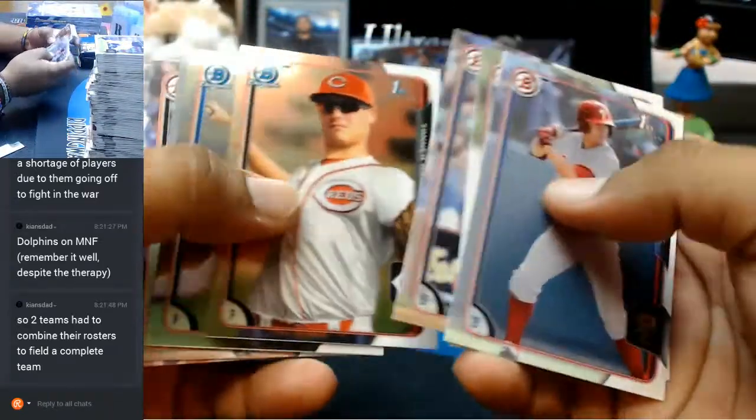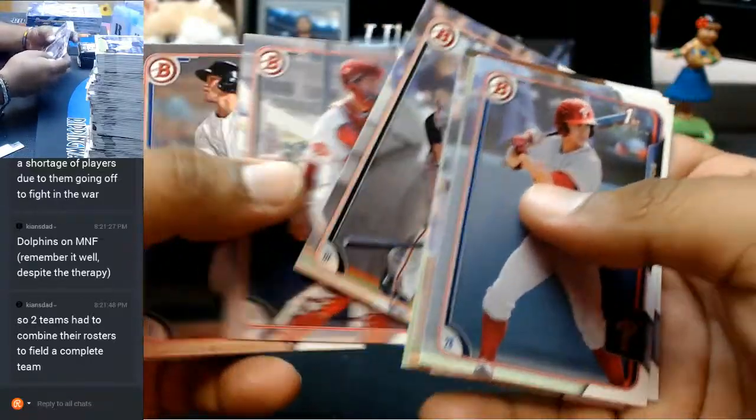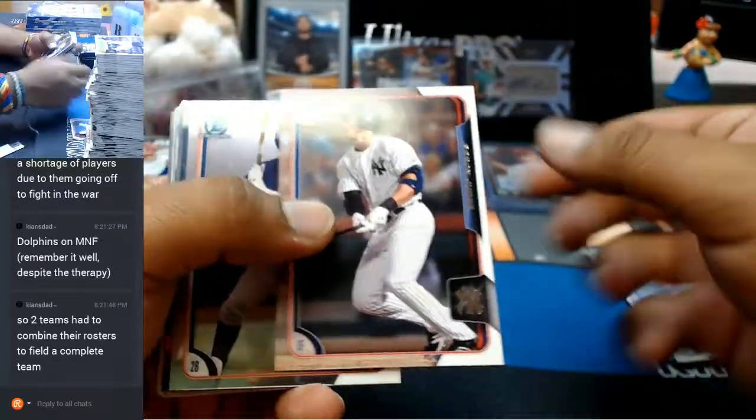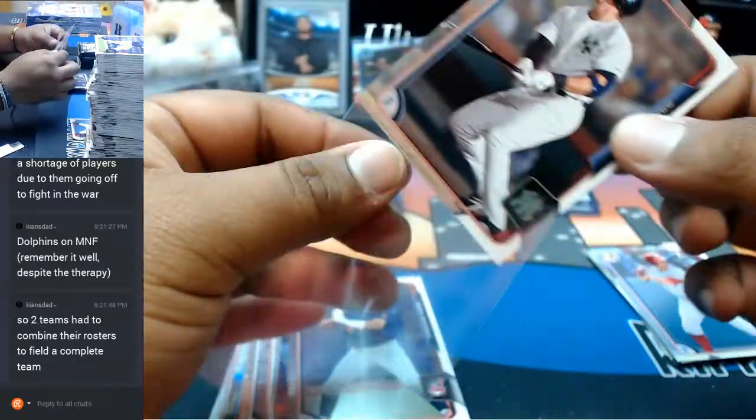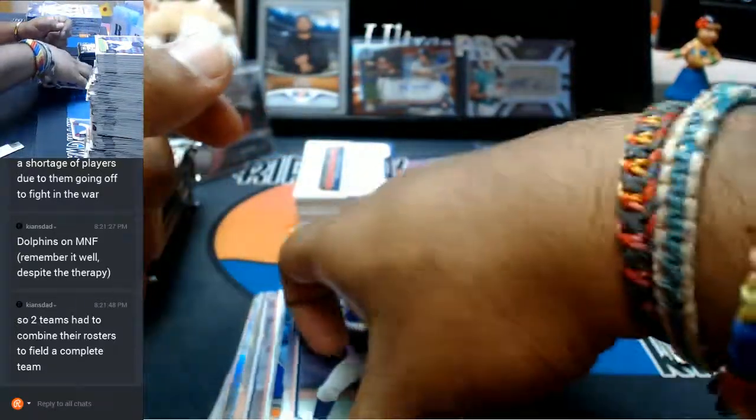You know, it'd be cool if they brought that back to the game, where you could clothesline people. That'd be cool. Aaron Judge clotheslining baseballs out the park for the Yanks with the paper base.